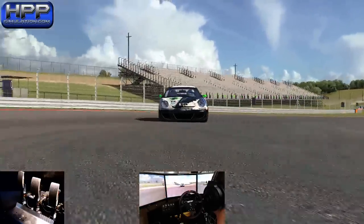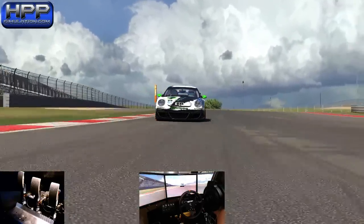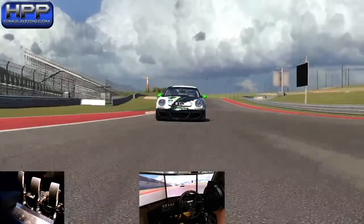Looking forward to having flashing headlights too. That'll be cool. And you see I just barely missed that apex because I had to do a double turn on it.